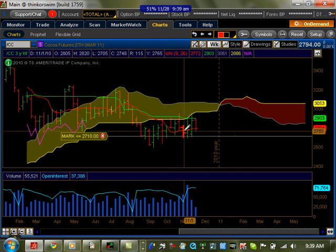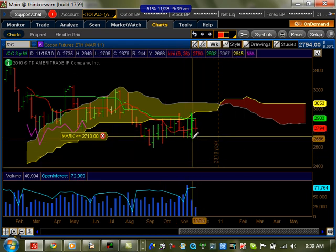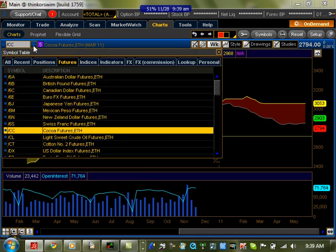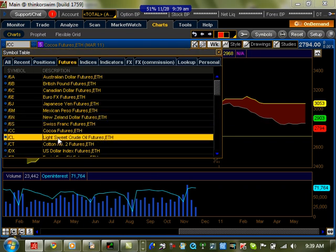Cocoa futures, you can see it's consolidating. We've got alert here because we think it's going to go to the downside. We've got alert down there, so we'll wait and see what happens. But we really think it's got more to the downside than the top side.